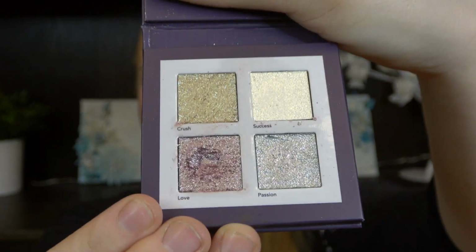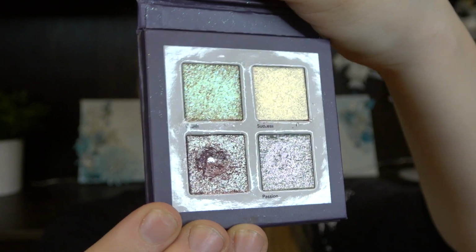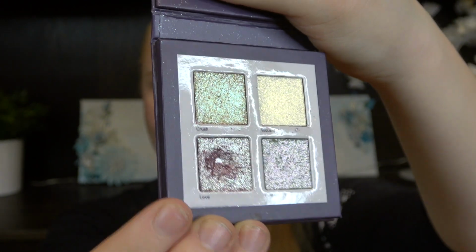There it is. It is such a nice shimmer. I love this. I don't really know what to pair it with though for the best effect. I have been using this with other shades, of course, but yeah, I think this in itself it's gorgeous. It's mesmerizing. So we have a pan.